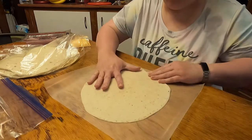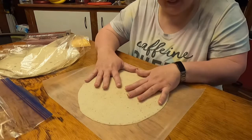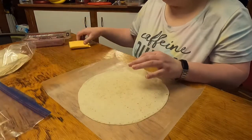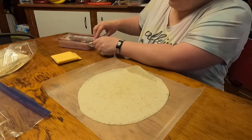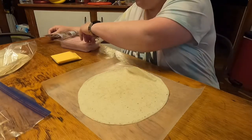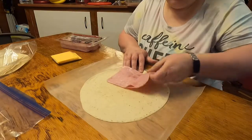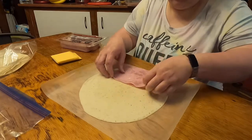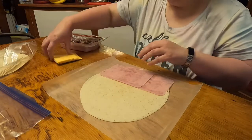Well, that's a little wobbly. Anyway, I can't remember if these are burrito size or what, but they're tortillas. They're thinner than the others that I used last week, but that's okay too. So all I'm going to do is put a couple pieces of ham on there, put a couple pieces of cheese on there, wrap it up, throw it in a Ziploc bag, and I don't know how many I can fit in this Ziploc bag, but we'll see. And then I'm going to put it in the refrigerator.